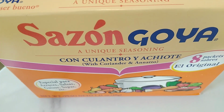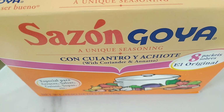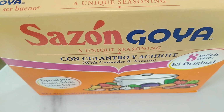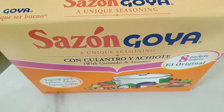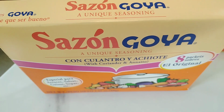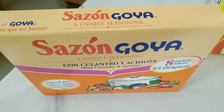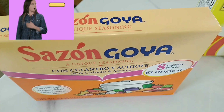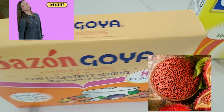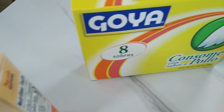Here we have sazon, which is flavored MSG. If you do your research, you'll find many opinions on MSG. Some say it's okay and some say not so much. Do your own research. I'm no doctor. Consult your doctor before using. MSG is a flavor enhancer. Sazon is MSG flavored with annatto. Annatto is a natural food coloring and condiment that comes from the seeds of the achiote tree, a tropical shrub native to Central and South America.